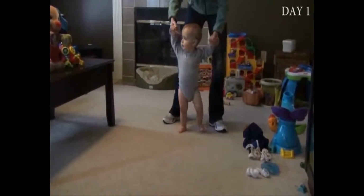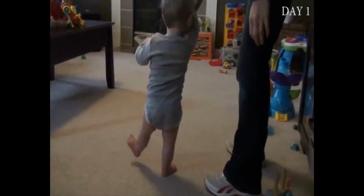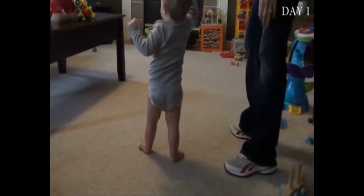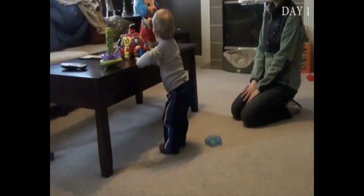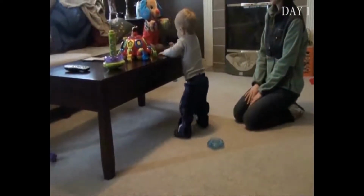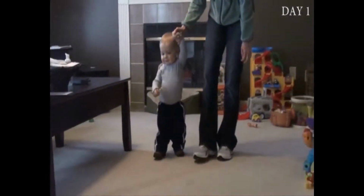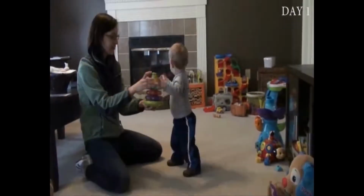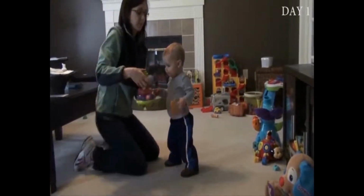Corwin's 16 months old, diagnosed with developmental delay, hypotonia, and pronation. He's pulling to stand right about 15 months, and before that, no independent standing or ambulation. We're seeing him here day 1 in his Surestep SMOs, walking one hand held. We're seeing improvements in balance, but still with that high guard and wide base of support.